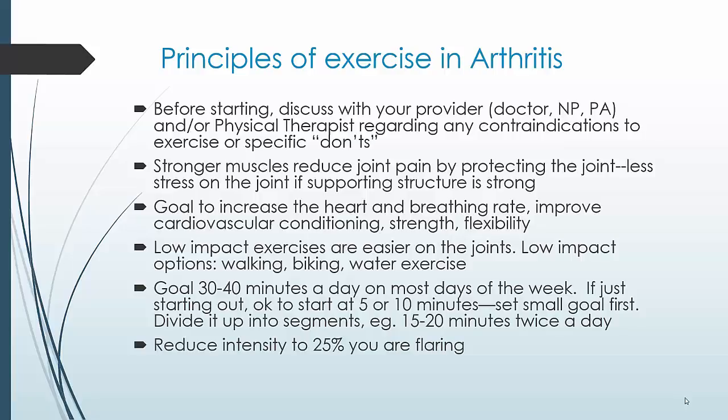So, basic principles of exercise for folks with arthritis. Of course, you could check with us and your primary doctor, to make sure there are no contraindications. Physical therapists are a great source of expertise in this area. Are there any particular exercises that you should not do? For example, if you have really bad knee arthritis and you're 50 pounds overweight, you should not start a running program or do high-impact jazzercise. That seems like common sense, but some of them aren't quite that obvious.